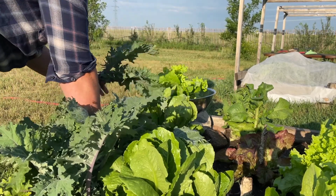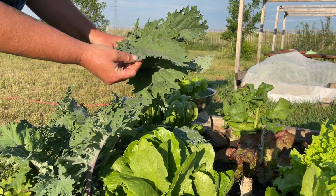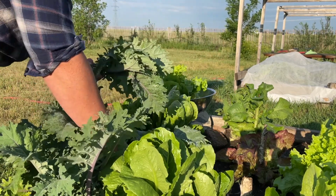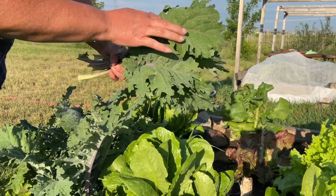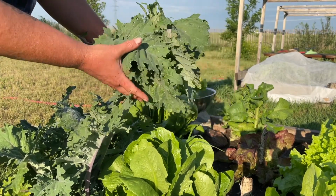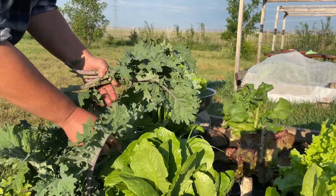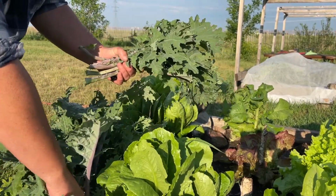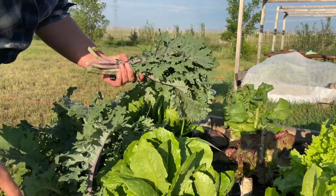I dehydrated some last year. I blanched it first, and then I dehydrated it, and we've been adding it to stews and stuff. And something that was super popular was I roasted the kale in the oven and made kale chips. I massaged it with some olive oil and then salt and pepper and seasonings on it. And that was super popular. I made it just a tad too salty the first time, so I don't need to make it quite so salty. That was delicious. It's like a little chip and it gives a nice crunch.